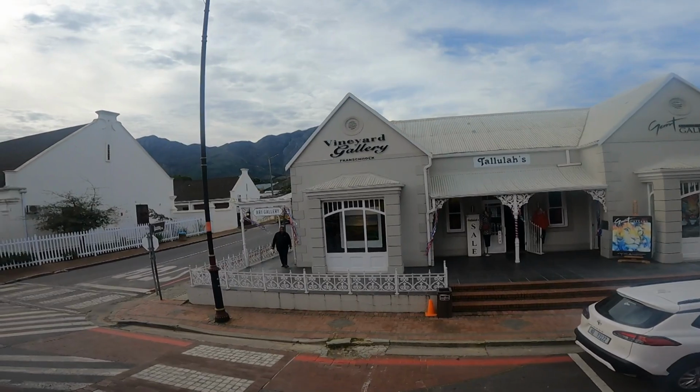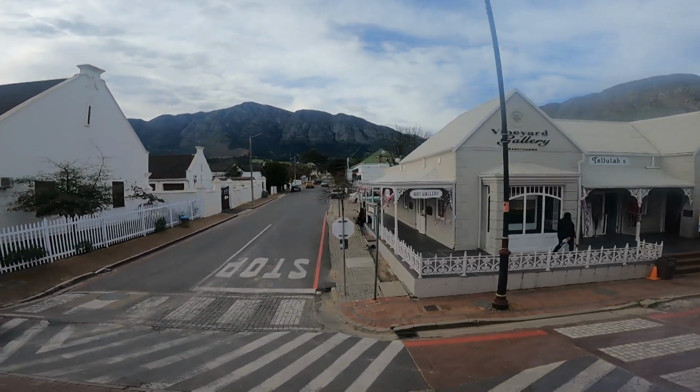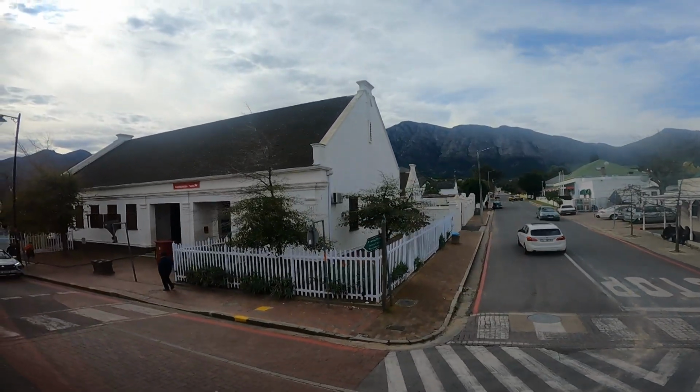You can see just down here on our left, if you take a glance down this little street, you'll see the Huguenot Fine Chocolate Shop. So bear in mind, later on at the wine estate Franschhoek.